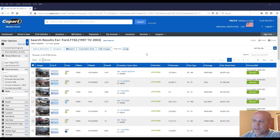So today I thought we'd do something a little different. All my stuff is running pretty good, thank God. But I'm still always kind of searching the feeds online to see what they might have available. Always looking for a parts truck, and these Fords, I've gotten pretty used to them.